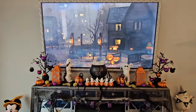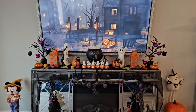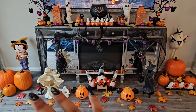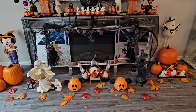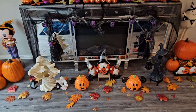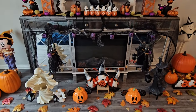So one more glance at the center right here. I like how the top is dark and it's kind of a spooky fall, and then down here it's more autumnal, you know, more orangey and then more black up there. But I kind of just wanted it to look like fall was indoors. You know, if I had more leaves, I would have definitely put them all over the house.